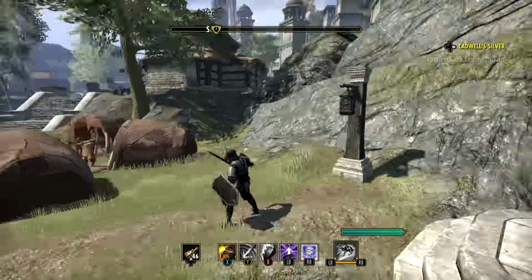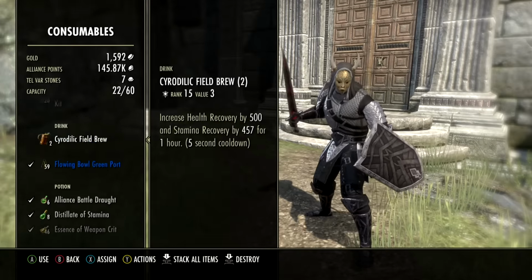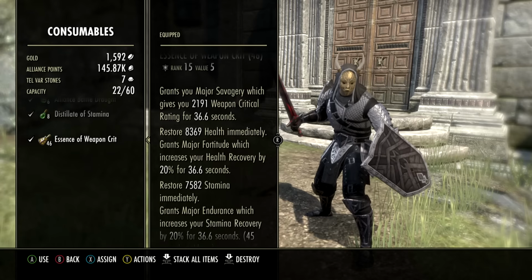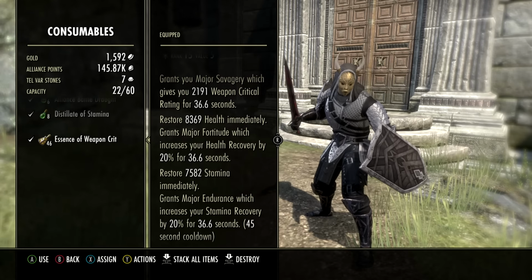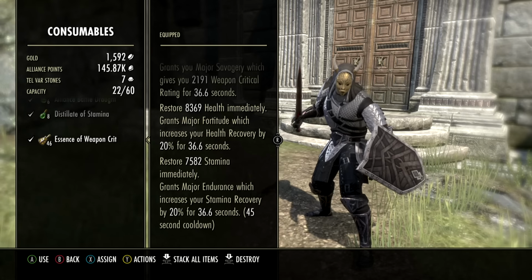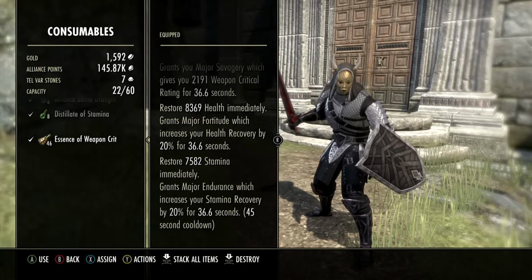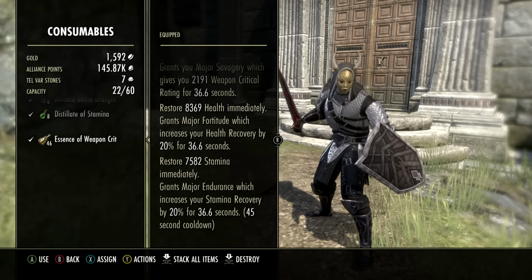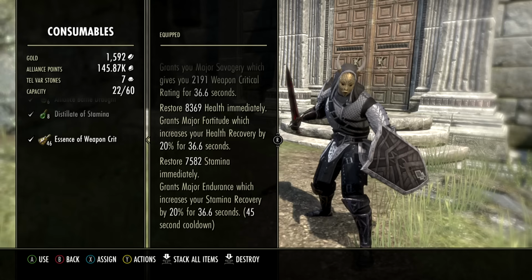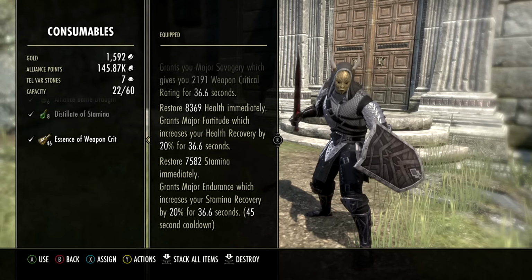So if I didn't leave anything out, once again, the potions I mentioned earlier, I am running Essence of Weapon Crit, giving me Major Savagery. That's about 10% crit for 36 seconds. Restores health, restores stamina, gives me health and stamina recovery for 20 seconds. 20%, I mean, sorry, would give us 20% recovery for 36.6 seconds. I do want to work on maxing out my alchemy, so my potion recovery will last a little bit longer.